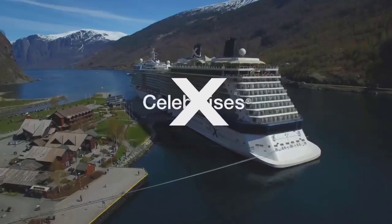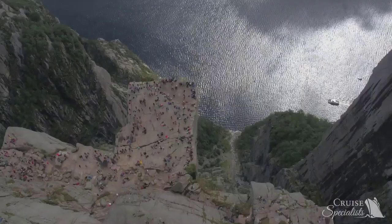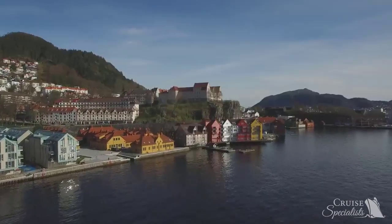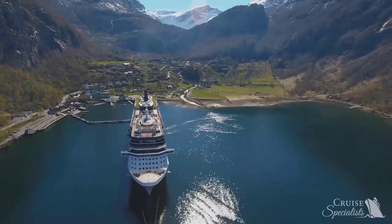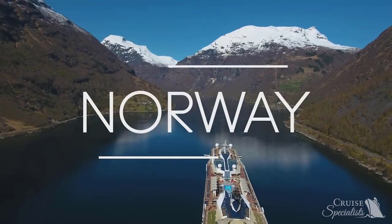On a Norway cruise with Celebrity, you'll sail through unforgettable landscapes that were formed during the Ice Age and discover waterfront towns bursting with charm and modernity. Join us as we explore some of the natural wonders and exciting port destinations you might want to visit while on a Celebrity cruise to Norway.